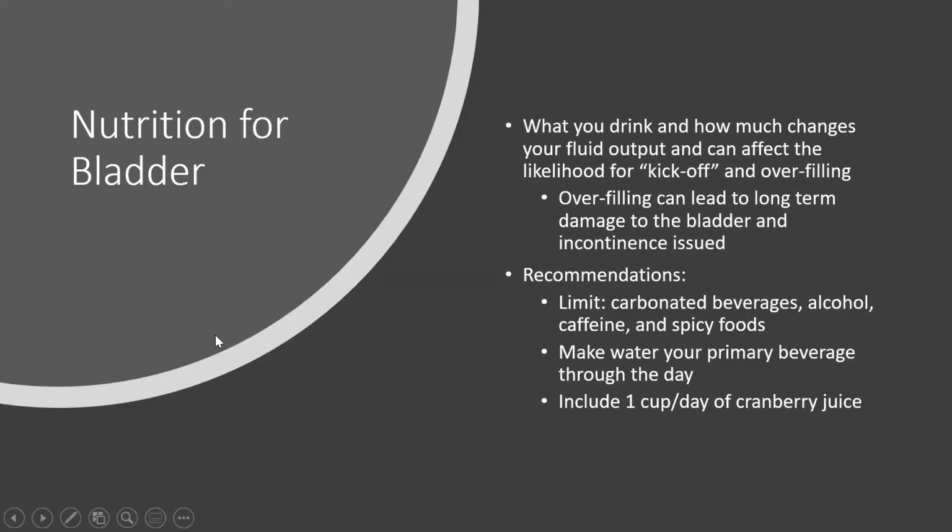Additionally, your nutrition is really important for bladder and bowel function. So what you drink and how much of it changes your fluid output and can affect the likelihood of having kickoff or overfilling of your bladder. So if your bladder consistently is overfilling, then it leads to long-term bladder stretching, which can make incontinence a bigger problem. So even if you have some healing and you regain continence after being incontinent shortly after your injury, if you continue to overstretch your bladder, you can actually lose that function.